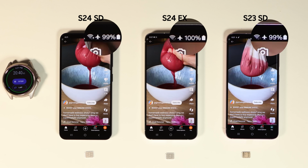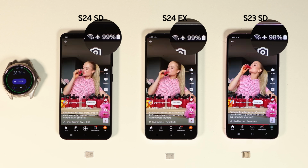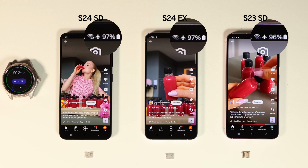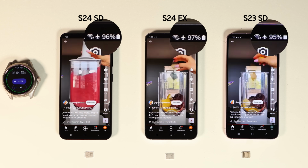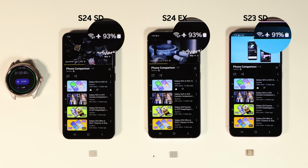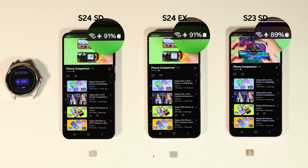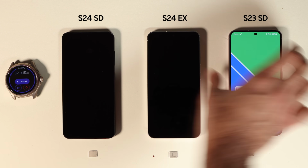I started the test by cleaning the RAM using the RAM Plus tool, and then connecting to Wi-Fi while putting the phone on airplane mode. I ran a YouTube short on repeat and also ran YouTube videos in 4K. After 2 hours, S24 Snapdragon was on 91%, S24 Exynos on 90%, and S23 on 88%. This kind of explains why the S24 Exynos often gets a better score than the S23 and is similar to the S24 Snapdragon in other YouTube tests, because most of the tests are on Wi-Fi connection.